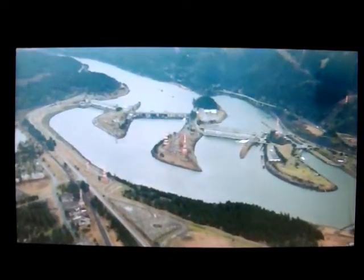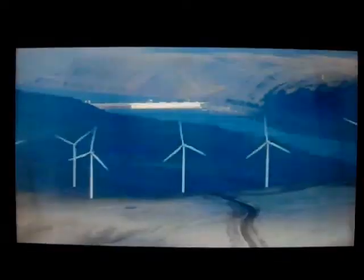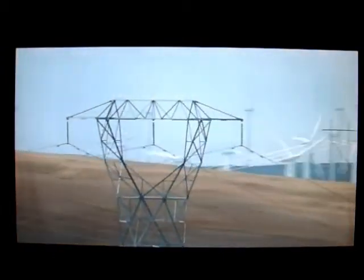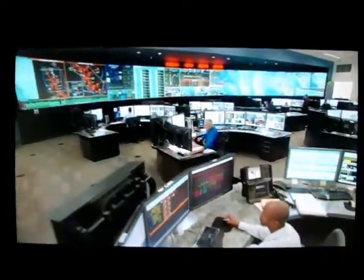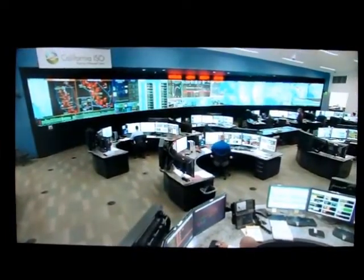The original network was built to serve the region's hydroelectric dams, which started going up in the 1930s. Now, these wind turbines can piggyback on the existing infrastructure. But most of this wind power isn't even being used in the Pacific Northwest. It's headed hundreds of miles due south to California, which already imports more electricity than any other state. California law mandates that by 2020, a third of its power must come from renewable energy sources.